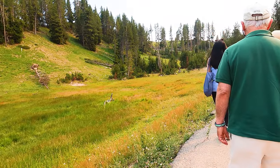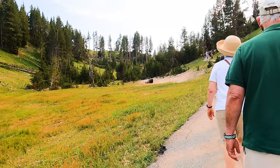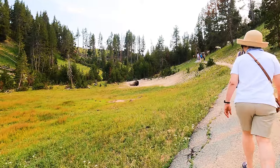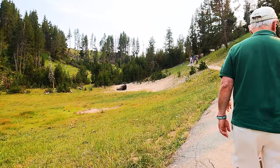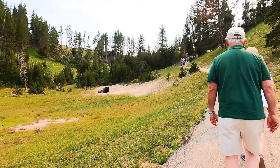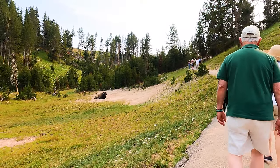Speaking of bison, a rare treat indeed it is. Didn't I tell you bison come up here? A rare treat. And of course I left the big camera in the car. I've got the GoPro out here. I didn't want to bring the big camera. The thing is pretty hefty to bring up hills, and I'm extremely out of shape.